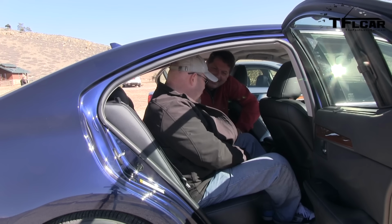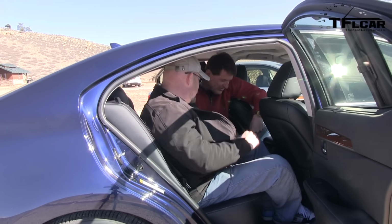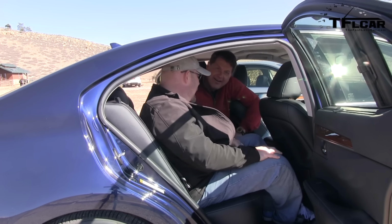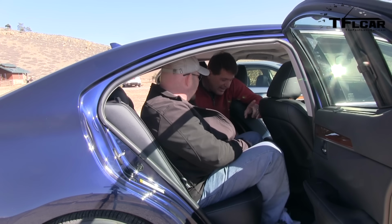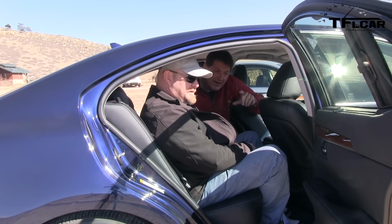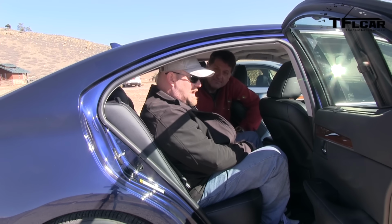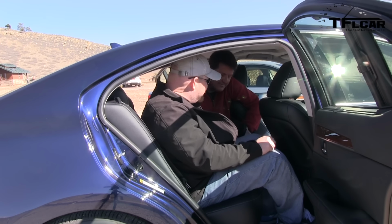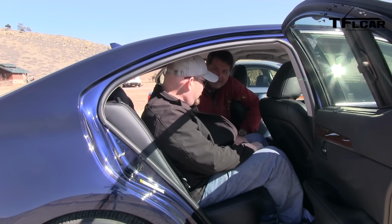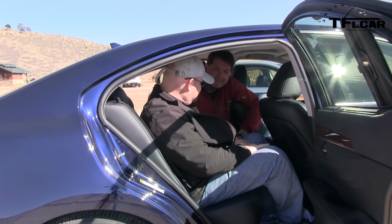Right here, you were able to scoot over. Oh, the tunnel. That's right, there's no tunnel. And I would go as far as saying that in the back, this car is bigger and has more usable legroom than your car. I'll say it has more usable legroom for sure. Actually, it's really impressive. I didn't even notice that. The tunnel is pretty much flat here, whereas in mine, there's a drive shaft that goes through it.